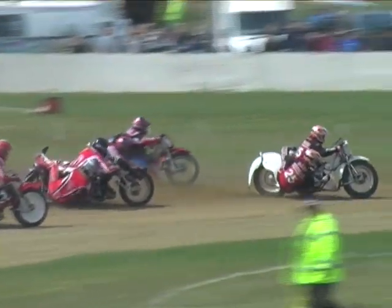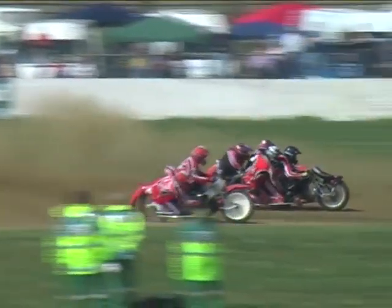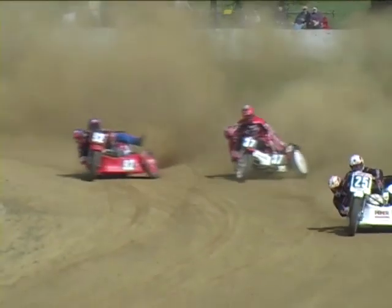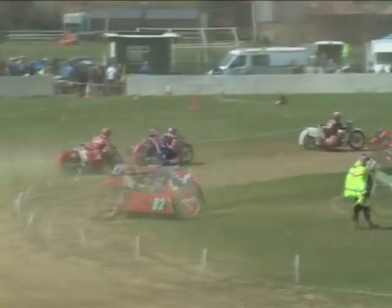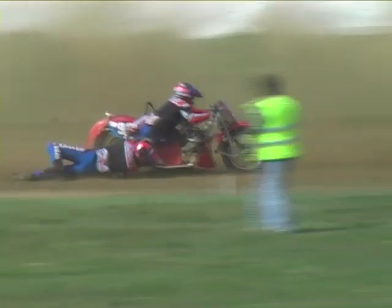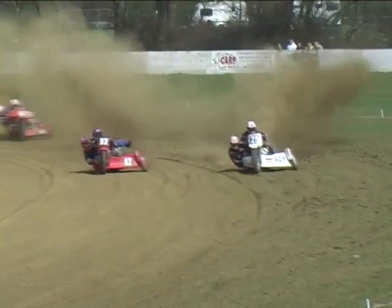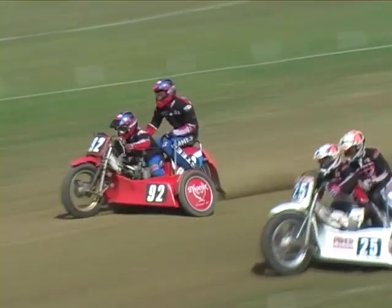So, race 11 in your programme with 1000cc sidecars, and from number 25 who scores 8 points, 37 no score, 43 4 points, 80 6 points, 92 for Whitelam and Elliott, maximum 10 points, 99 Pete Colvin 5 points, the winning time 119.47, 119.47, 61.64 the average speed.